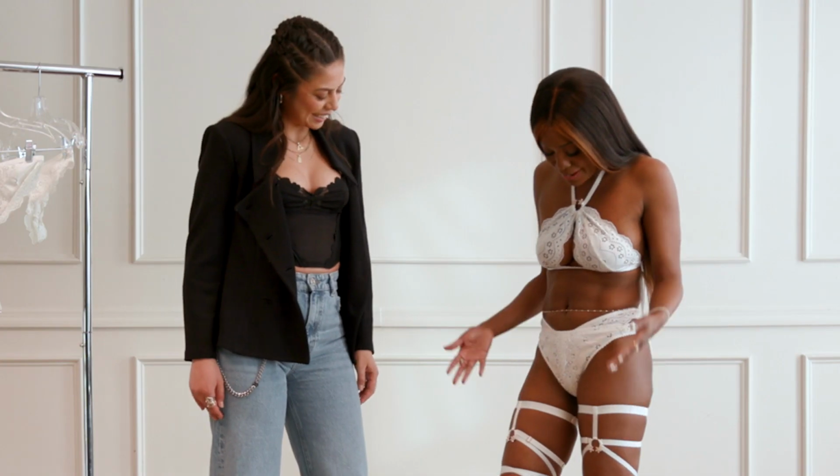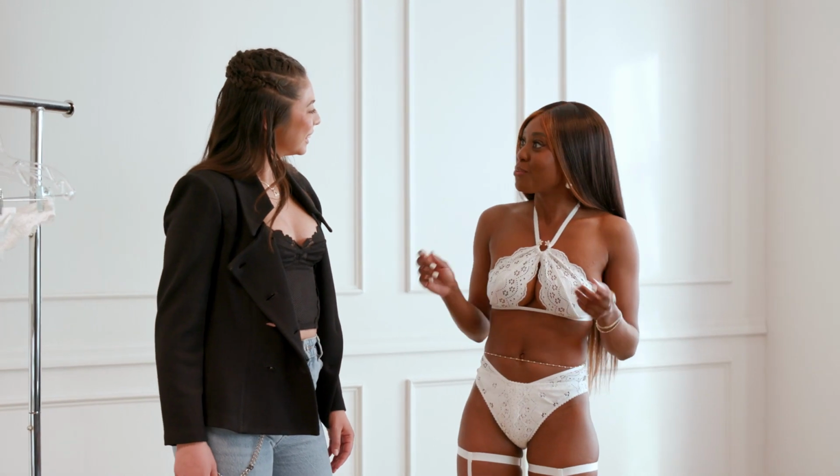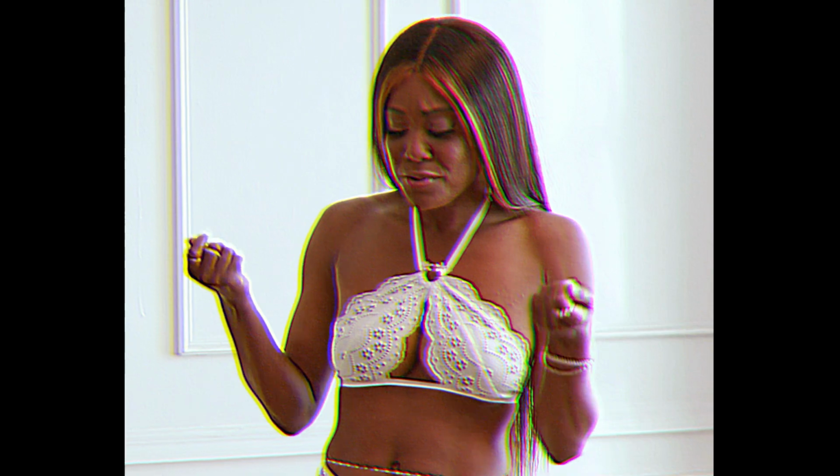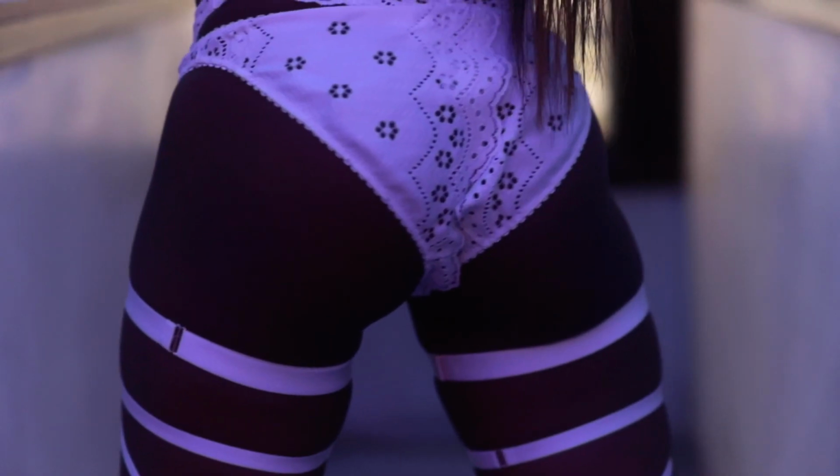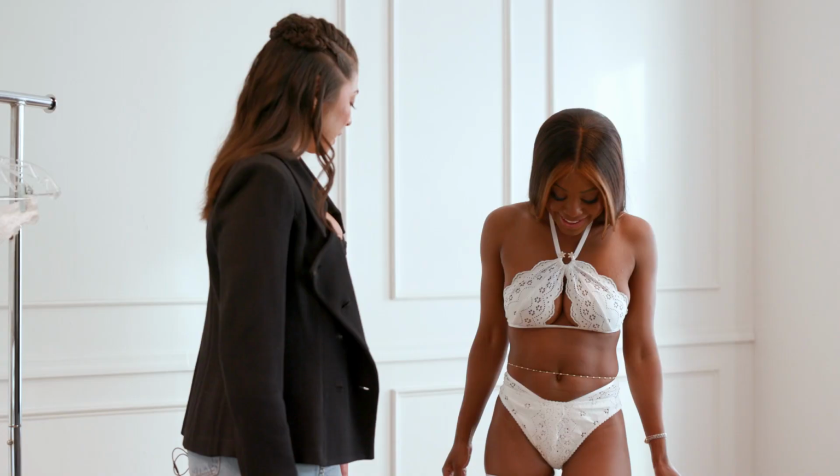Yes, I love it. That was one of my problems that I had shopping for lingerie, was the crotchless. When I got it, I was like, wait, how do I, like, where does it go? So I like that I can pair it with another piece and feel comfortable and still have that little bit of peekaboo sexiness going on. I love this so much.